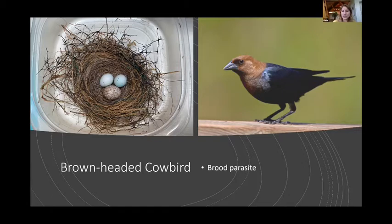So the cowbirds are like spies, trying to find open cup nests. You can see in this picture, this is actually a chipping sparrow nest. And these 2 little bluish eggs are the chipping sparrows, and then the big brown speckled one is the cowbird.